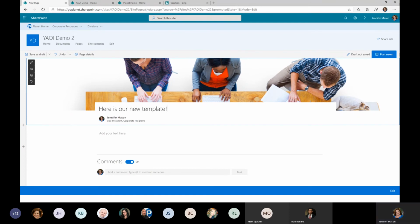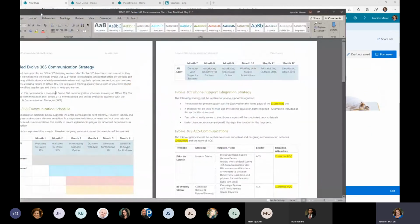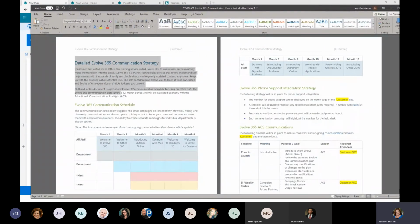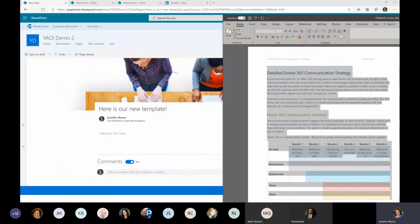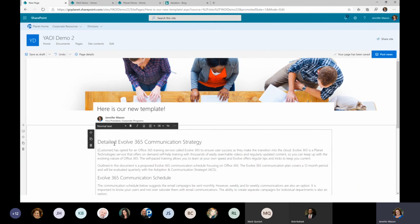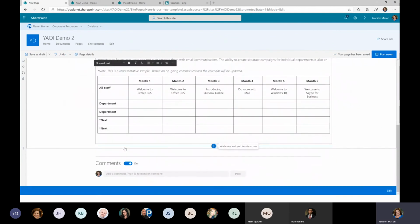Okay. And then I've also got, I want to show you guys here a Word document. Now this is a Word document. If you work with us in Evolve, you've probably seen this before because it's one of our communication plans. But I just want to show you that I'm over here in Word and I'm going to copy and paste directly from Word. And I'm going to come over here and inside of the text box, I'm simply going to do a Control V.